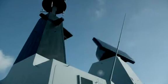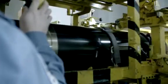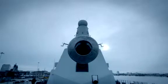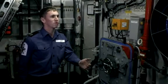Working with state-of-the-art ships, submarines and aircraft, complex electronics, massive gas turbines and nuclear reactors, as an engineer in the Royal Navy, you'll be responsible for some pretty big kit. I don't know many jobs where I'm trusted with hundreds of £1 million worth of equipment.